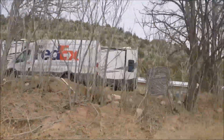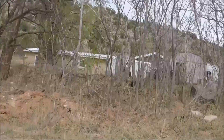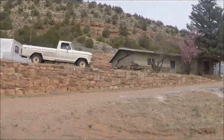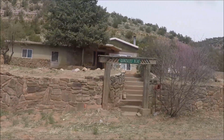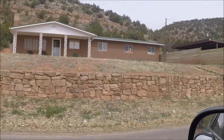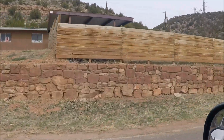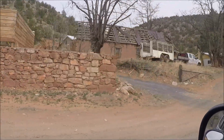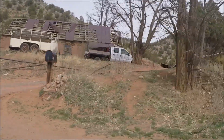There's a FedEx man, you know what he does for a living, but yeah, I've just got the camera hanging out the window, and I'm just going on down the road, seeing what I can see, because I didn't want to stop in front of these people's homes. That's a real nice one right there, but it's what I'm doing, just headed back to camp and checking everything out and just enjoying the ride.